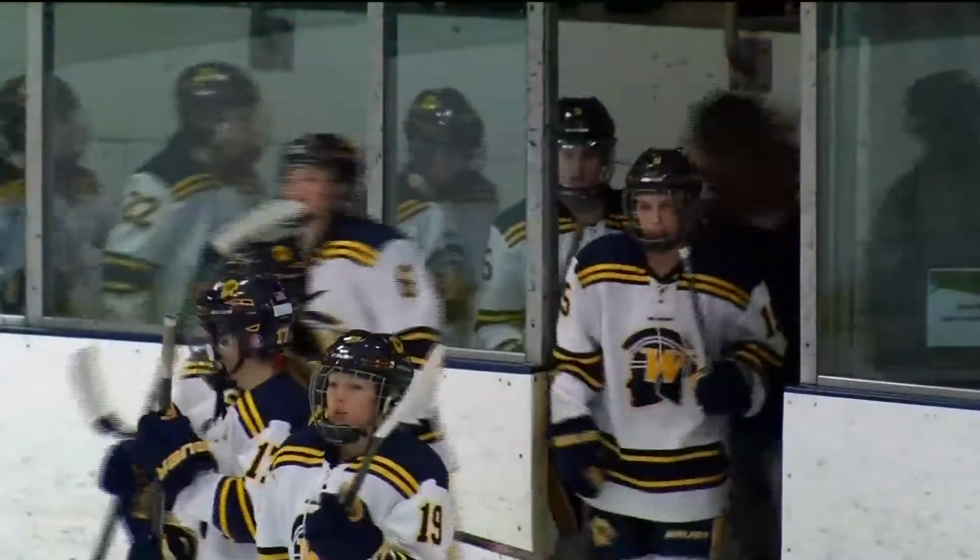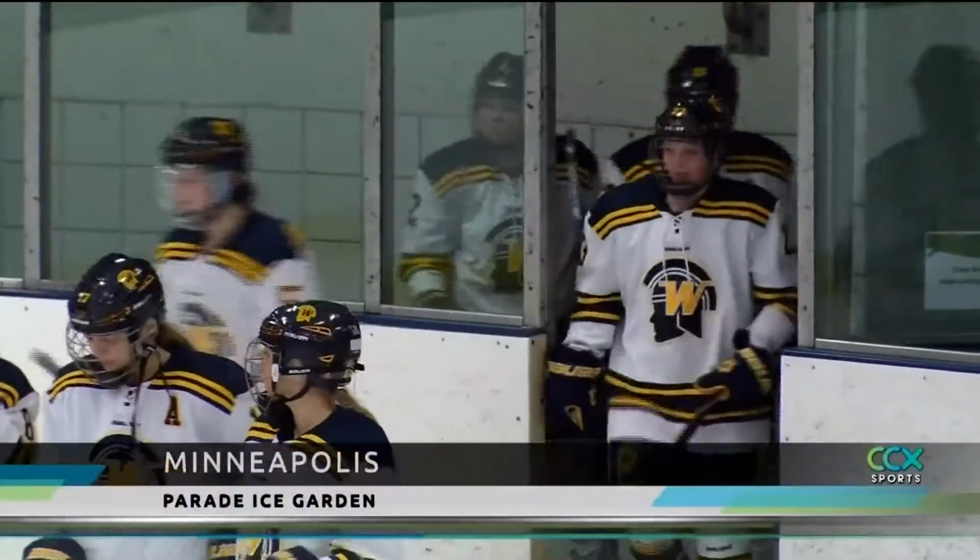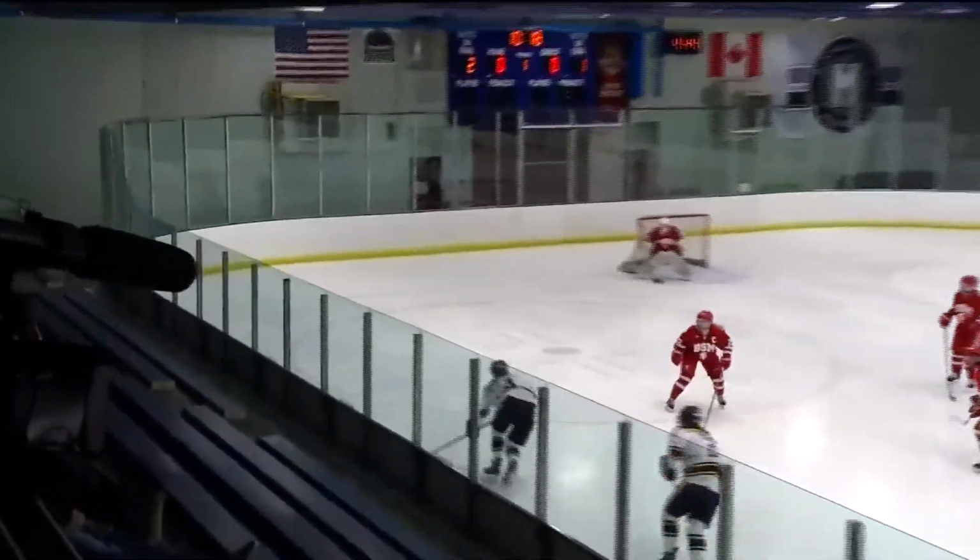Wayzata came into the playoffs hoping to make a run. The 3rd-seeded Trojans meeting 6th-seeded Benilde-St. Margaret's in the quarterfinals. First period, Trojans strike first. Up the wing goes Sophie Urban. Nice shot there for a goal. And it's 1-0 Wayzata 6 minutes into the game.